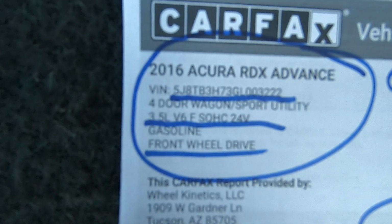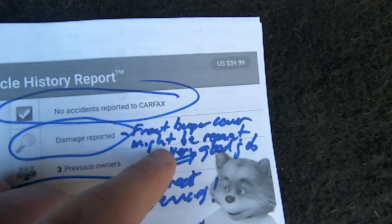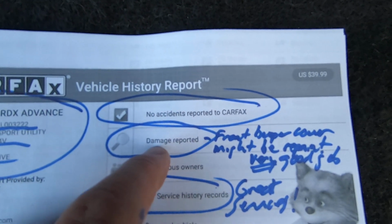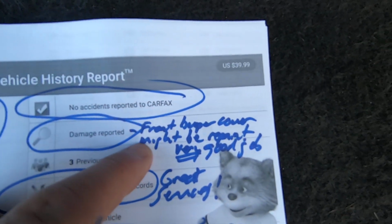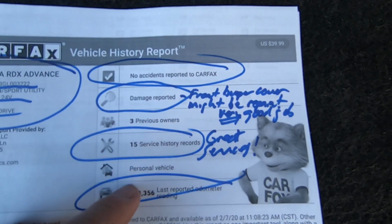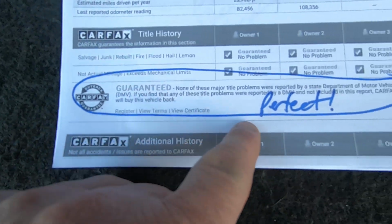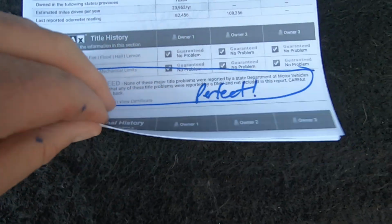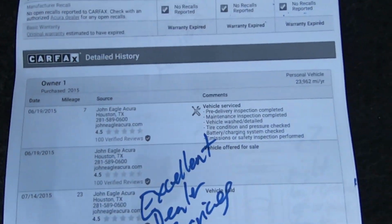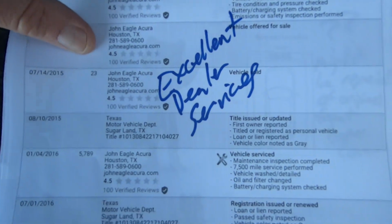There's your Carfax. No accidents or damage reported. It says front bumper. Now, when there's an accident, it'll say accident. So whatever they did, they dinged up the front bumper and then they had it painted. 15 service records, great services. There's the mileage. Guaranteed no major title problems, which is great. So it was born in Houston, Texas, and serviced there.